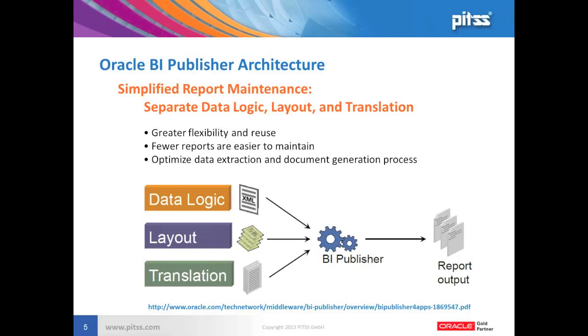Of course, all these three components are also present in a classical Oracle report, where the architecture is a little bit more compact. In fact, all these three components are in only one Oracle report. But now with BI Publisher, they are separated, and this leads to reusability, offering us the possibility to create many layouts for the same data model.